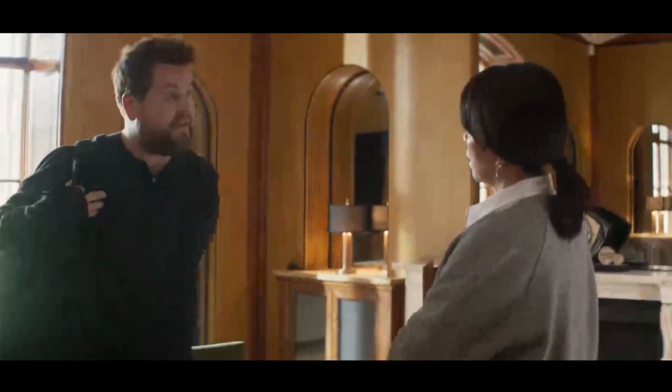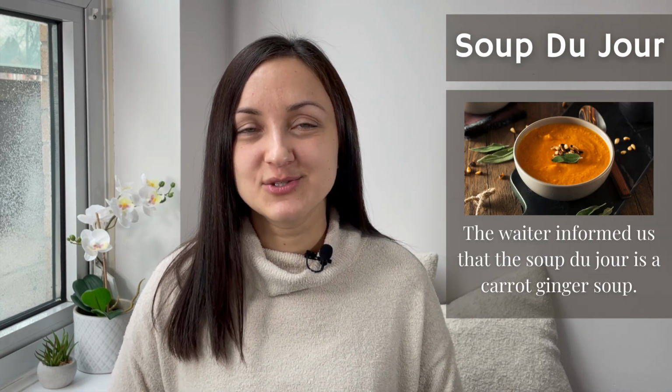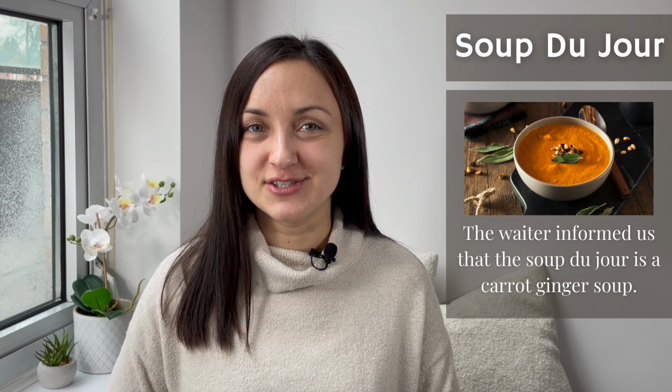They're called Savini. 8. Soup du jour. Soup of the day. This is also commonly seen on a restaurant menu. The soup that is offered changes throughout the week, depending on what's in season or simply what the chef has created. For example, the waiter informed us that the soup du jour is a carrot ginger soup.